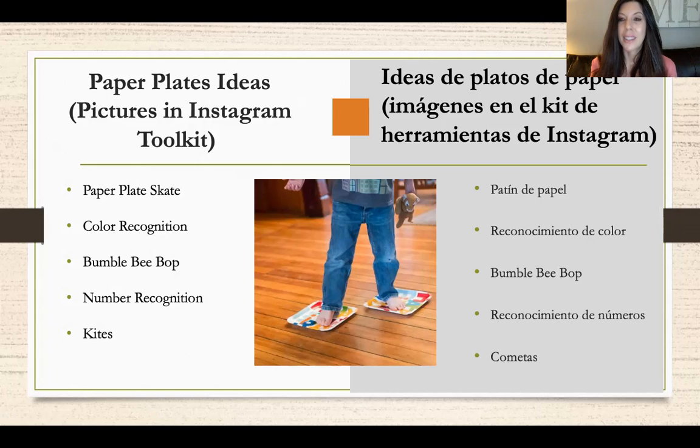So you can have them skate 5 times and then stop, and then maybe have them do something else, like shake their arms or put their arms up high or clap or something like that 5 times.